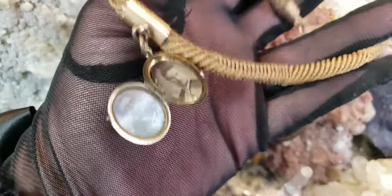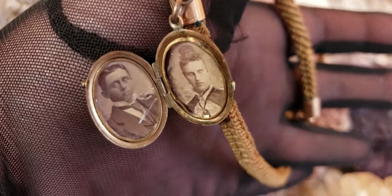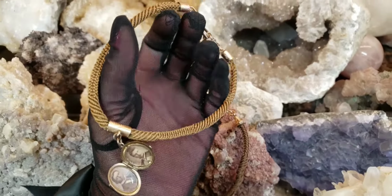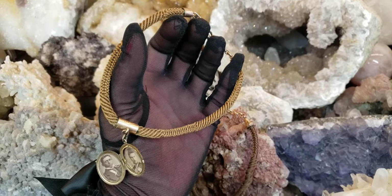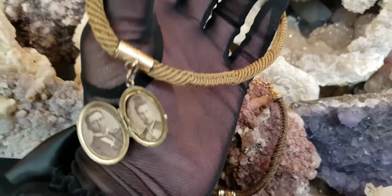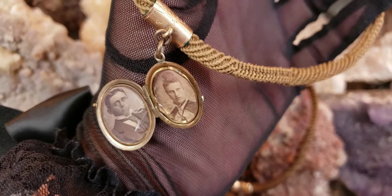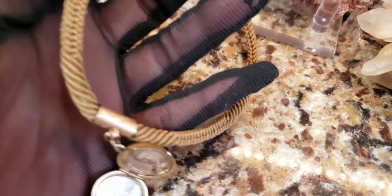They could pick all different designs. Or it could be that she was in love with this guy or married to him, and she wanted to have a piece of jewelry made out of her hair that he wore as a pocket watch chain. So that's what it could be. I can't know for sure if she had been deceased and this was made as a memorial or just as a love sentiment. So this is really a cool piece, this one.